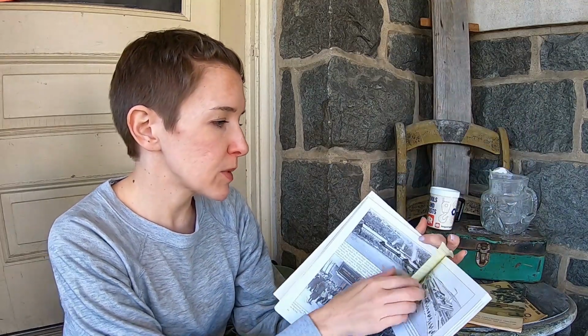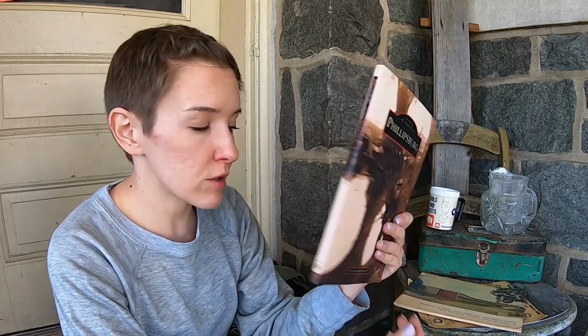Images of America, Phillipsburg. I do have this book already, but the front cover is pretty much not even there. So I'll add this. I think she charged me $2 for this, which is great because at Barnes & Noble, this goes for $20.